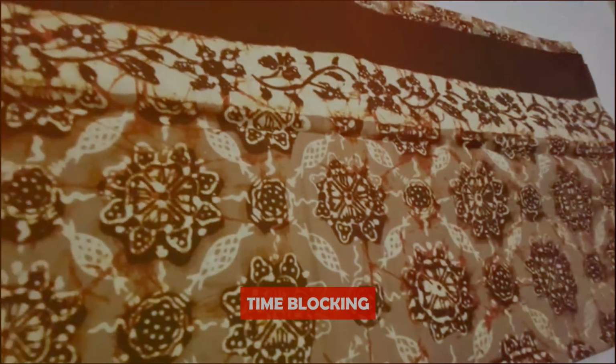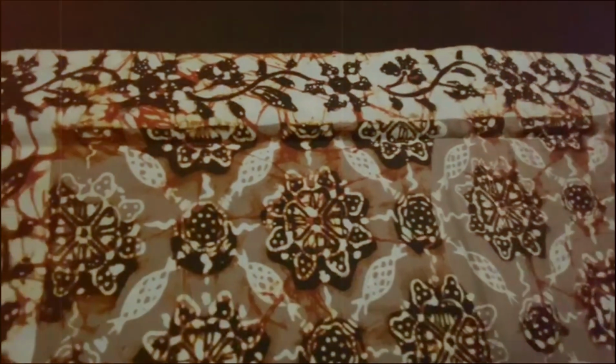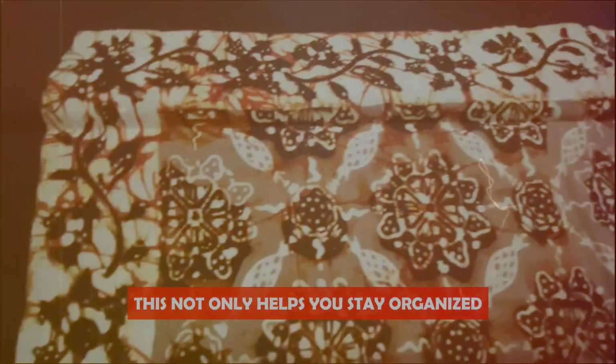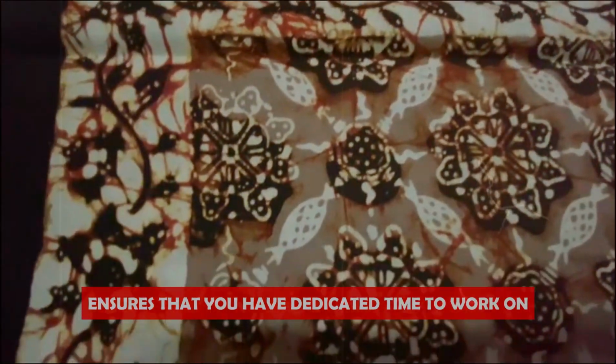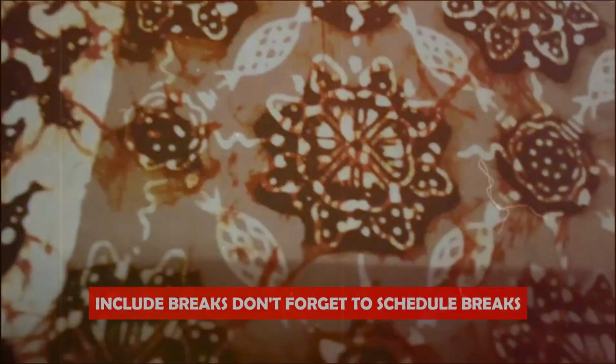Time blocking. Allocate specific time blocks for each of your tasks. This not only helps you stay organized, but also ensures that you have dedicated time to work on each task without feeling rushed. Include breaks.